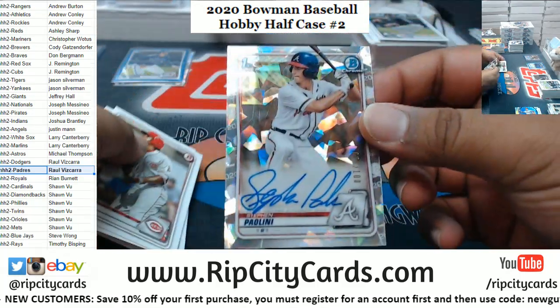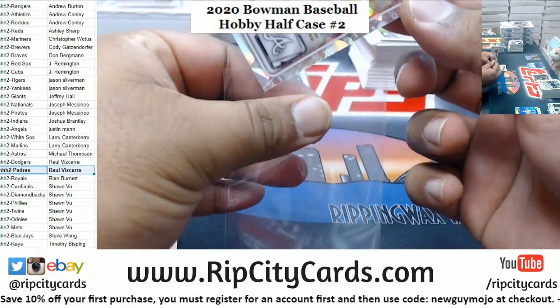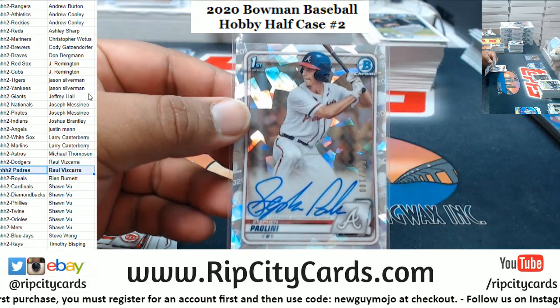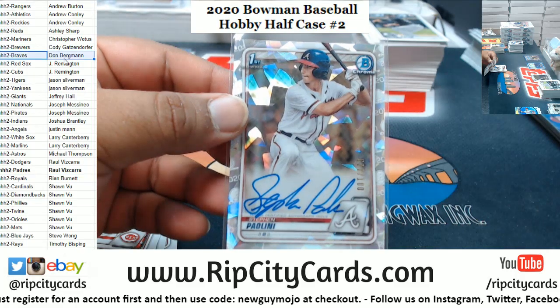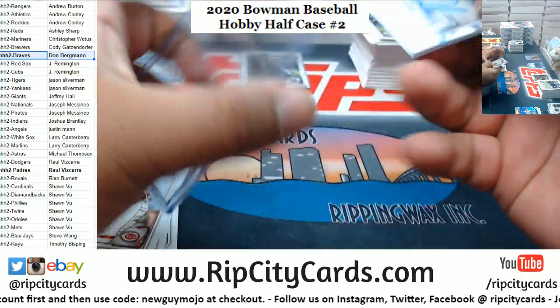There is the auto. Stefan Paolini. That's been the only Braves auto we've hit so far. And it is an Atomic auto at that, to 100 for the Braves. Wow. Don continues his hot streak.